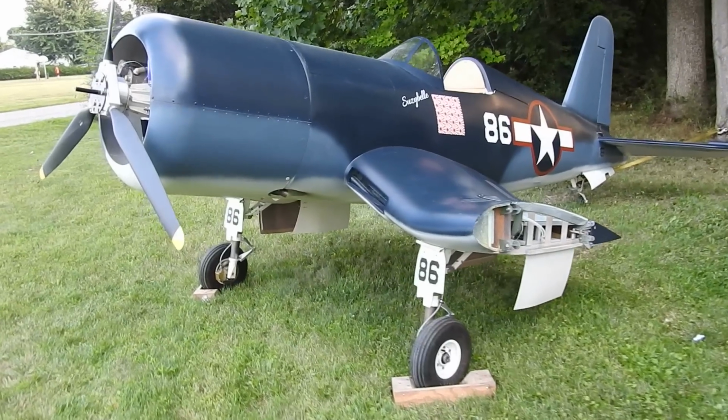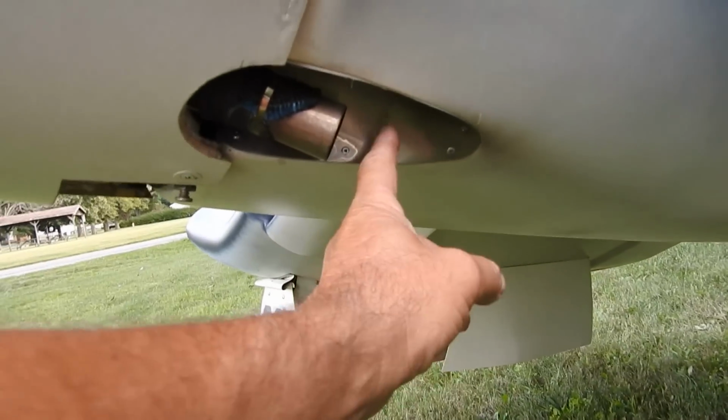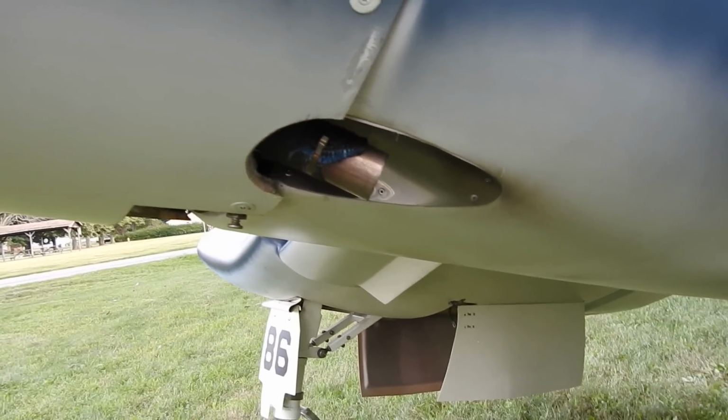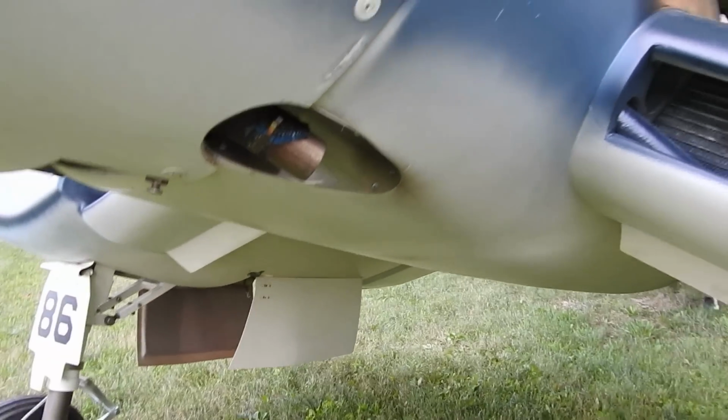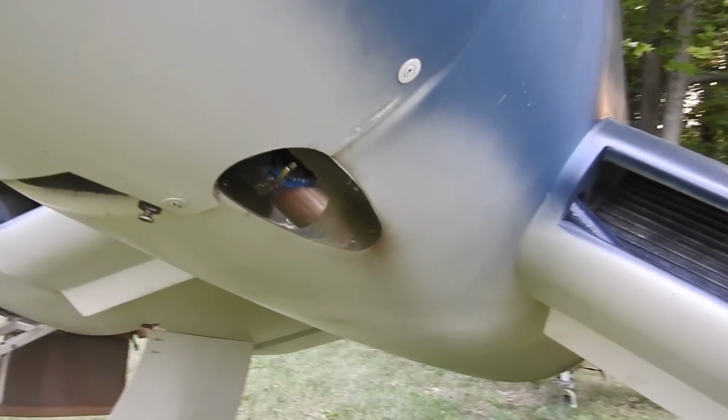This week I went ahead and finished up my heat shields for around the exhaust pan here, you can see. I ended up just pop-riveting them to the skin. And I've been out here running the thing quite a bit today. As you notice, you can see a black soot trail there.